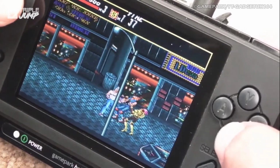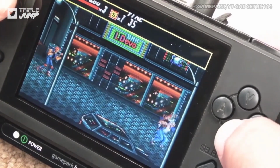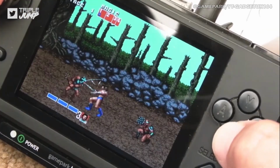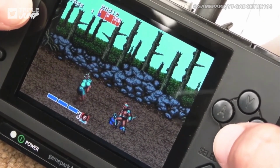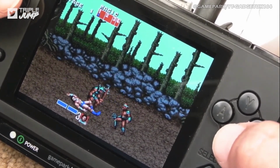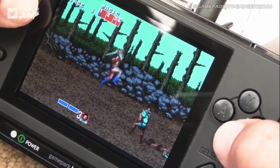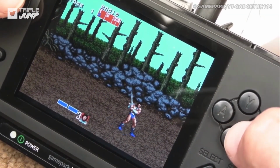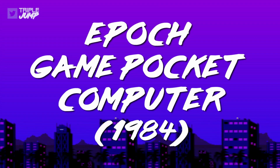Ultimately, however, the embargo on Japanese electronics was lifted, and the GP-32 could no longer compete. The system was released in a few more countries just to test the waters, but a government-produced handheld with fewer than 30 games did not topple the world's most recognizable publisher. Go figure. Number 27. Epoch Game Pocket Computer, 1984.